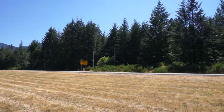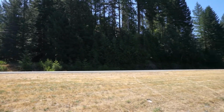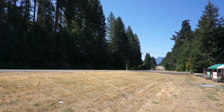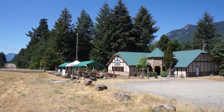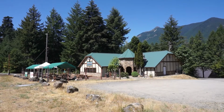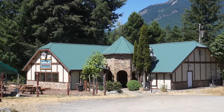Well, the three of us ended up exploring Mount Rainier for a few more hours together. We didn't take any more videos because there wasn't all that much to show that we hadn't already showed at the beginning of this video. So on our way out of the park, we swung by this Mexican restaurant and picked up some really good food to go and headed back to the house.